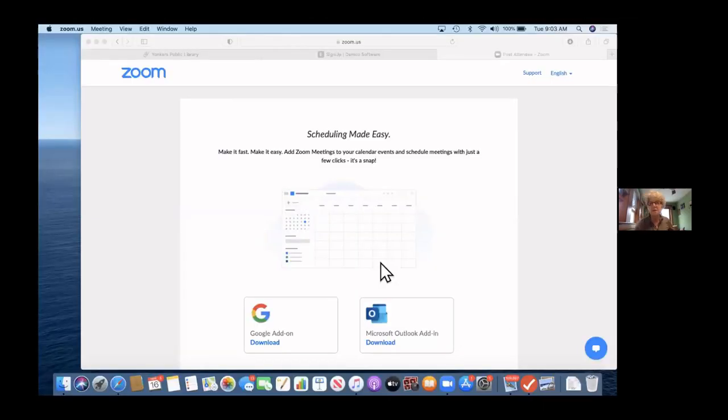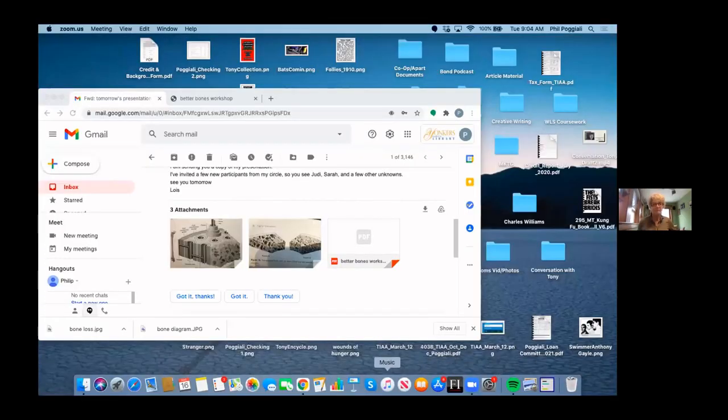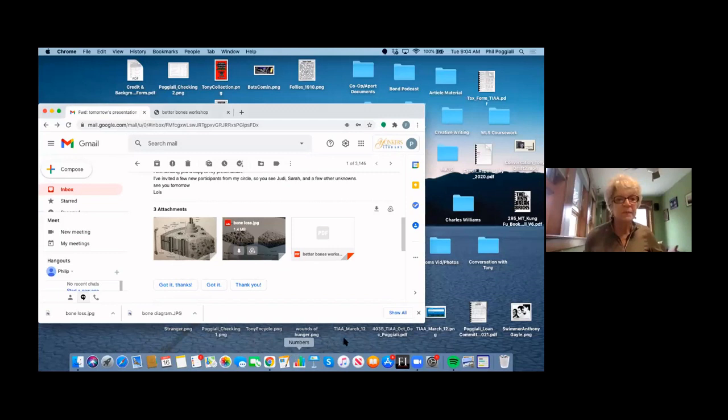Desktop. Hold on. You know what? Share. Maybe Phil can do this. I'm not having a good time. Hey, Phil. Okay. Can you do this? Yeah, you have to just stop sharing your screen. Okay. So the first thing I want is the picture of the bone. All right. One second here. There it is. Bone diagram? Yep, bone diagram.